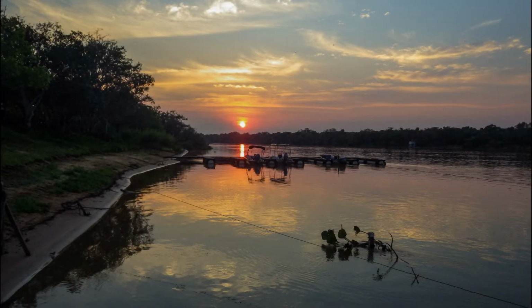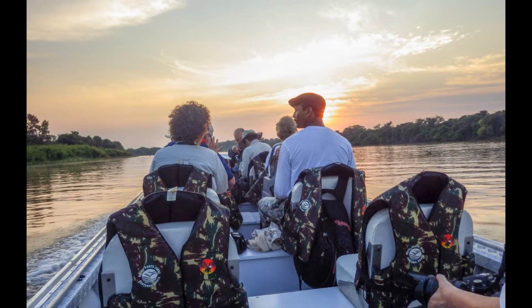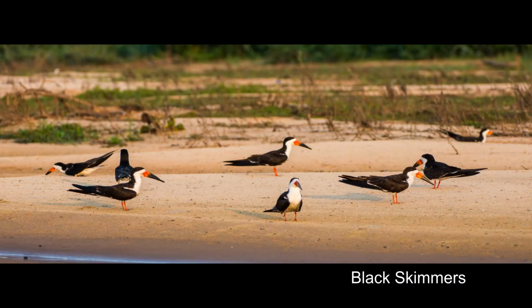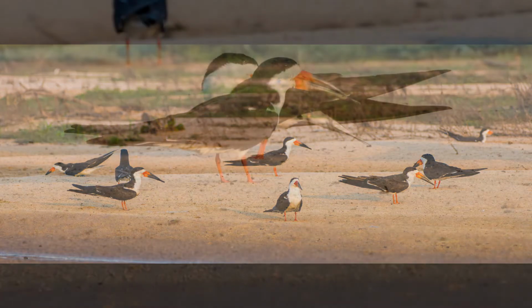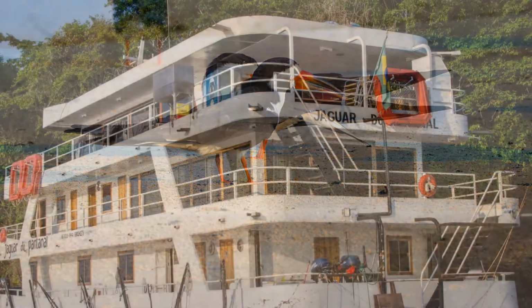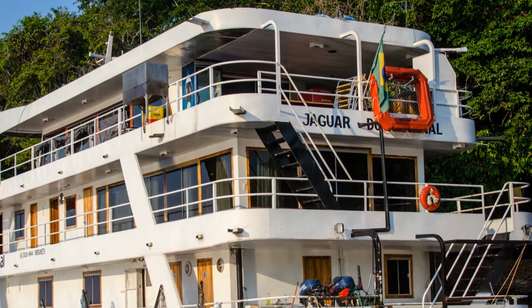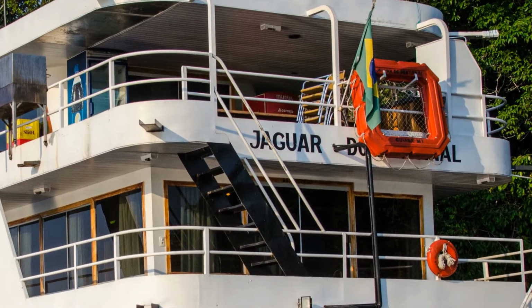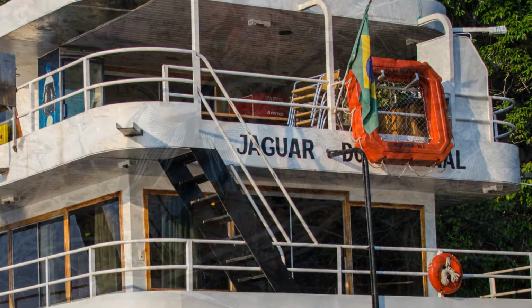It's a beautiful morning on the Cuiaba River. Regina has arranged for Mateos to be our driver. He's the best. We had him last trip 5 years ago. The skimmers are resting on their sandbank between flights to catch their breakfast. Jaguar. Well, at least we can say we saw a jaguar, even if it was a floating hotel.